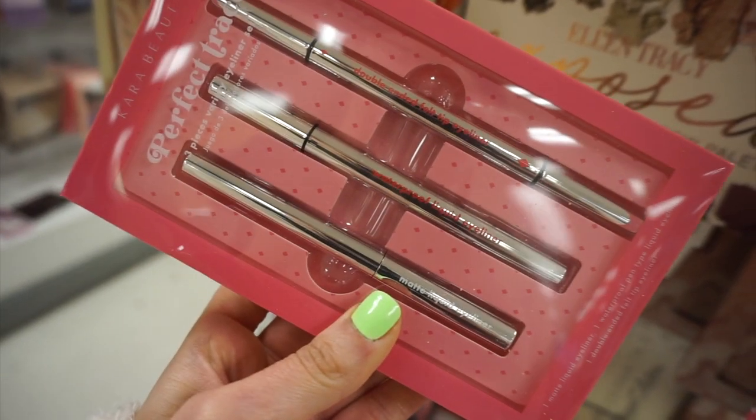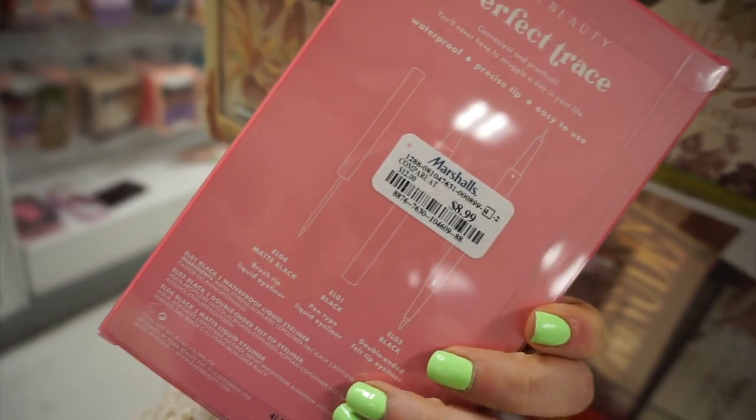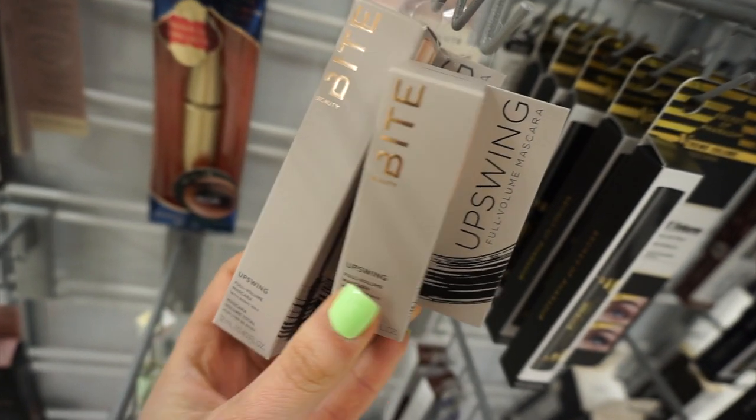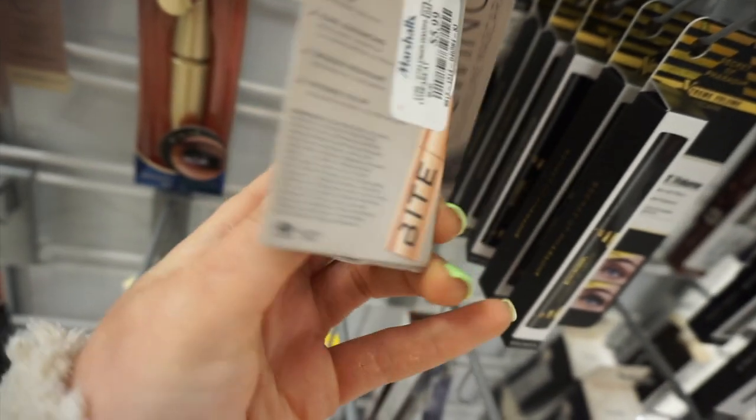Another Cara Beauty find. This is their trio of eyeliners. This is $8.99. I found the full size and the mini size of the Bite Upswing mascara. I feel like I've been finding this every single week.